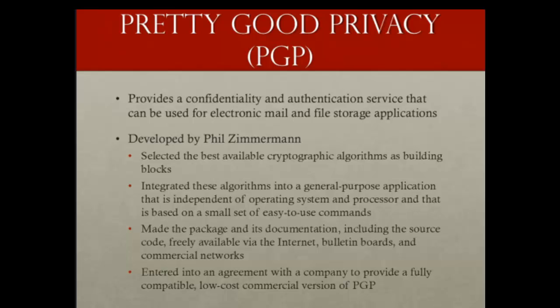3. Made the package and its documentation, including the source code, freely available via the internet, bulletin boards, or commercial networks. 4. Entered into an agreement with a company, Viacrypt, now Network Associates, to provide a fully compatible, low-cost commercial version of PGP. And that's required because a lot of companies require a commercial version before they will accept some kind of technology.